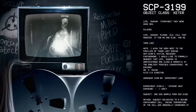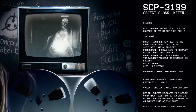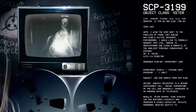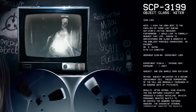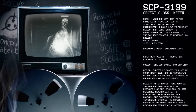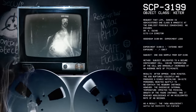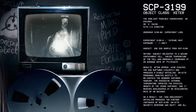Addendum 3199-4, Experiment Logs. Experiment 3199-A, Intense Heat Exposure. Subject: one egg sample from SCP-3199. Method: subject relocated to a secure containment cell. Inside temperature of the cell was gradually increased at an average rate of 7 degrees Celsius per minute. Results: after approximately 9 minutes, the egg ruptured violently and produced a single hatchling. On-site personnel reacted swiftly to recontain the newborn instance.